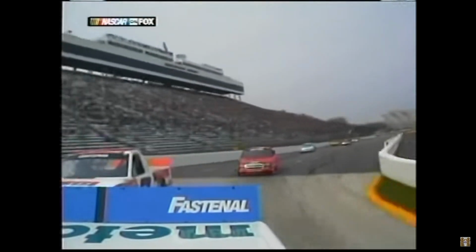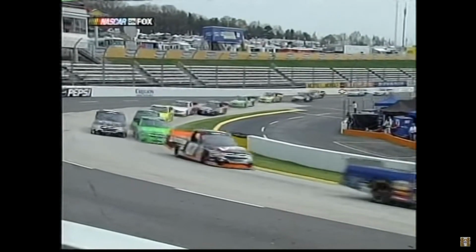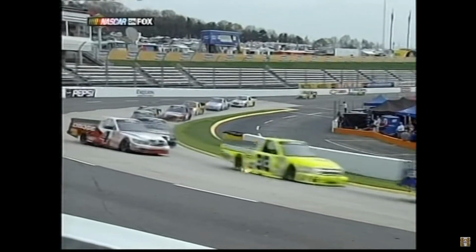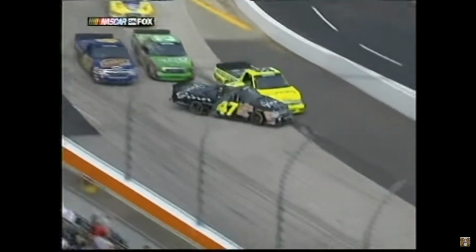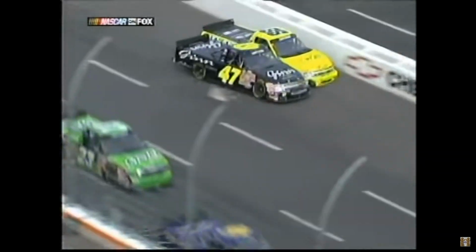Riding along with Ken Schrader in that Fastenal Dodge of the season. See how wide he is out there getting down into the corner? He's making it look like he's saying, come on down in here, I'll give you room. Looked like A.J. Allmendinger might have helped him out that time. You see the 88 of Matt Crafton. Watch in front of here. He's going to get into the left rear quarter panel of Craig Kinzer in the 47. Then they get hooked together.